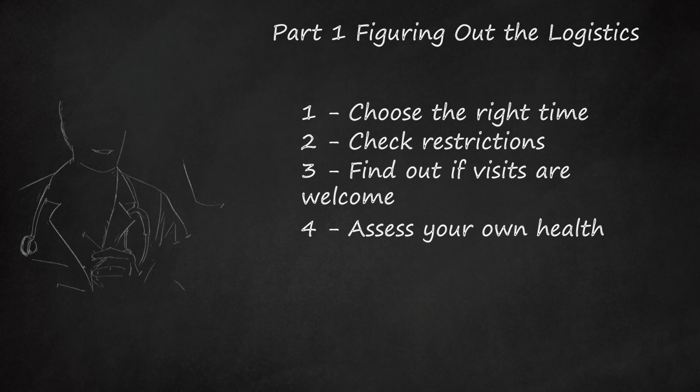4. Assess your own health. If you're ill and there's a risk you might spread an infection or disease to the patient, it is best to postpone your visit. Patients in the hospital often have compromised immune systems, and exposure to even minor germs could lead to infections, complications, and potentially a prolonged illness for someone with an already diminished condition. If you're ill, you are better off staying out of the hospital for both yourself and the patient. Consider a phone call or video chat instead.